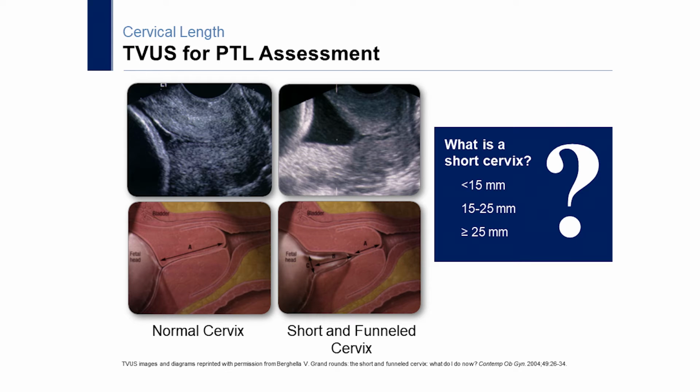What is a short cervix? There's controversy as to what that is. Basically, the best way to think about it is if it's less than 1.5 centimeters, it's short. If it's greater than 2.5, it's not short. And between 1.5 and 2.5 is controversial.